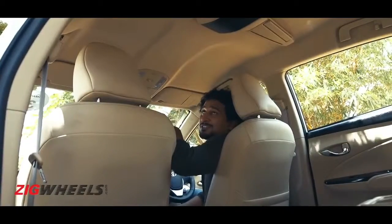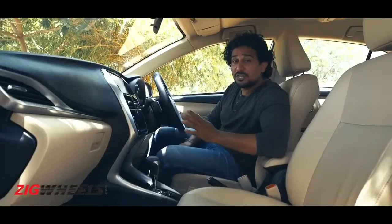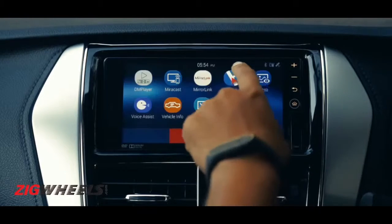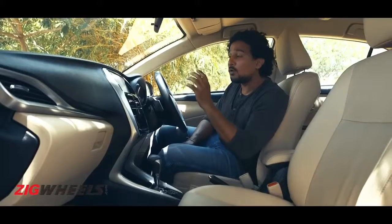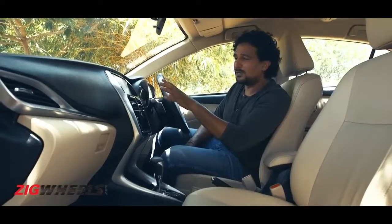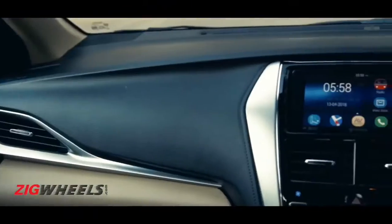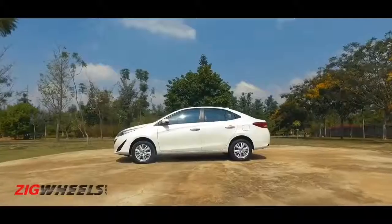And well, in terms of features, there's no sunroof on offer here. From the G variant, which is one above the base, you get a 7-inch touchscreen infotainment system here. The top-end version gets it with navigation as well, but there are a couple of misses. The screen, well, the color saturation doesn't look all that great, and in bright sunlight, it is a little hard to see what's on the screen. But a bigger miss for a lot of people is likely to be the fact that there is no Android Auto or Apple CarPlay on offer. So, Toyota has skimped in some areas.